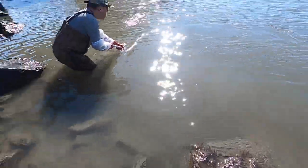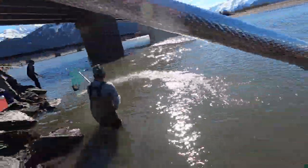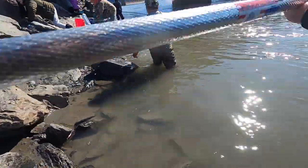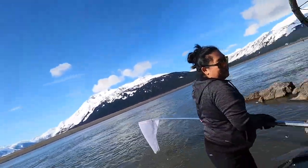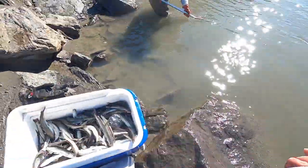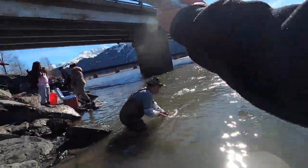I can feel all the fish right here. Yep, I can feel them. Can you feel the difference now? Okay, that's good. That's good, see? Whoa! Right here. Learning how to do this. Thank you. It's okay. There's so much. They're all flying everywhere. Right here, guys. Right there. One more round.